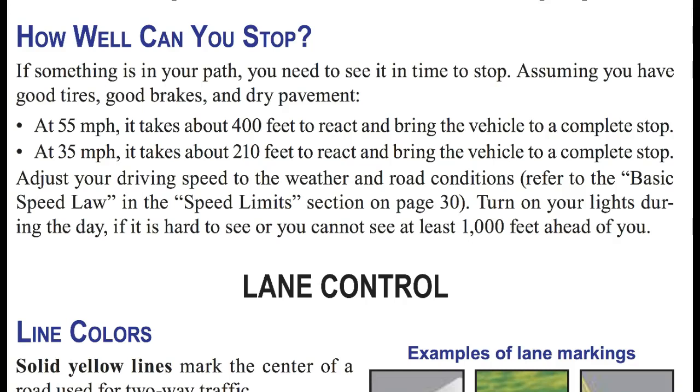Adjust your driving speed to weather and road conditions. Turn on your lights during the day if it's hard to see or you cannot see at least 1,000 feet ahead of you.